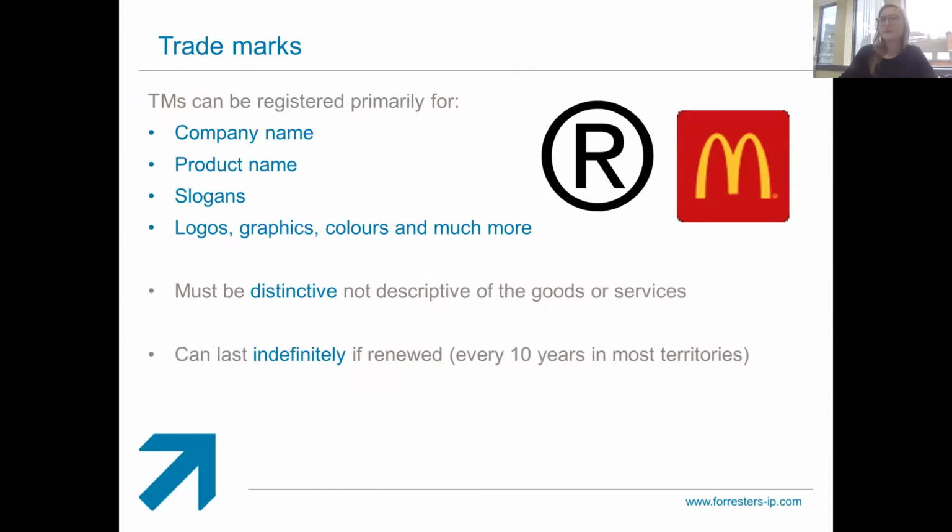So what is a trademark? A trademark is any sign that identifies you as the owner of goods or services. They can be registered primarily for a name, slogan, logos, but also colours. There's famous case law about the Cadbury purple colour. So the main requirement for getting a trademark is that it must be distinctive. So that means it identifies you as the provider of goods or services. It's unique to your brand.